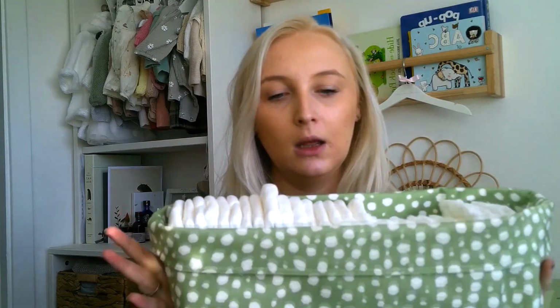And alongside that, we have this Mama Shack nappy caddy. It's simple. It just is a really cute way to store your nappies and have them within arm's reach when your baby's doing a poo explosion.